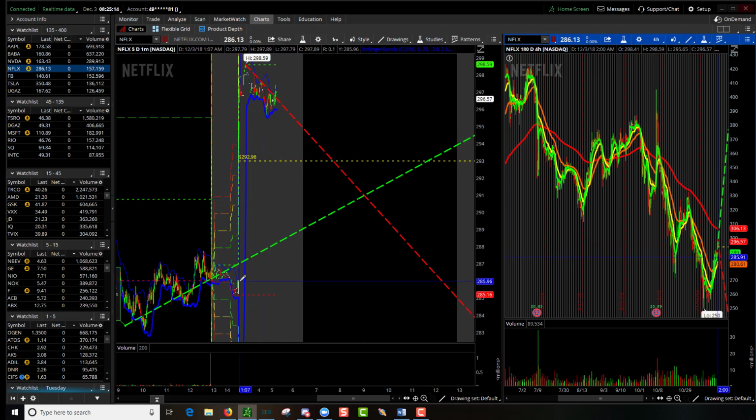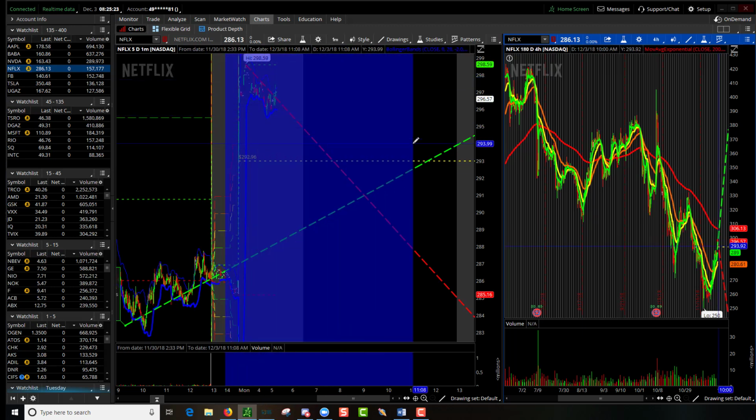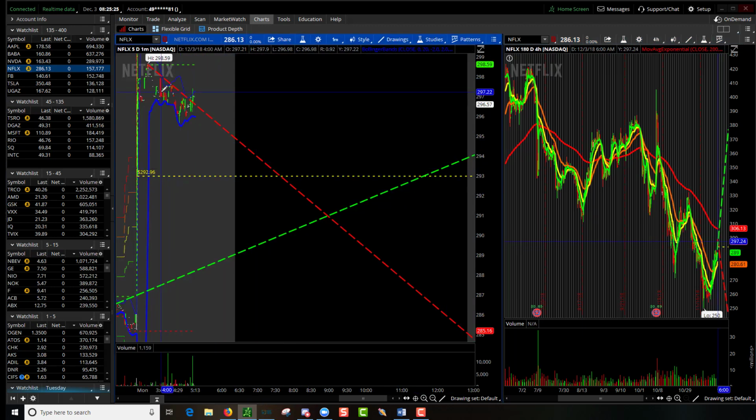Netflix gapped up from around the 285 up to around the 297. A little over a $10 split, almost 12. And what are we looking at here? With Netflix, it's been holding this wedge down, but as of lately, it's broken up above. I don't expect that's going to continue. I expect to see it come back down towards the pre-market open, which was 292, and fill in this gap here.